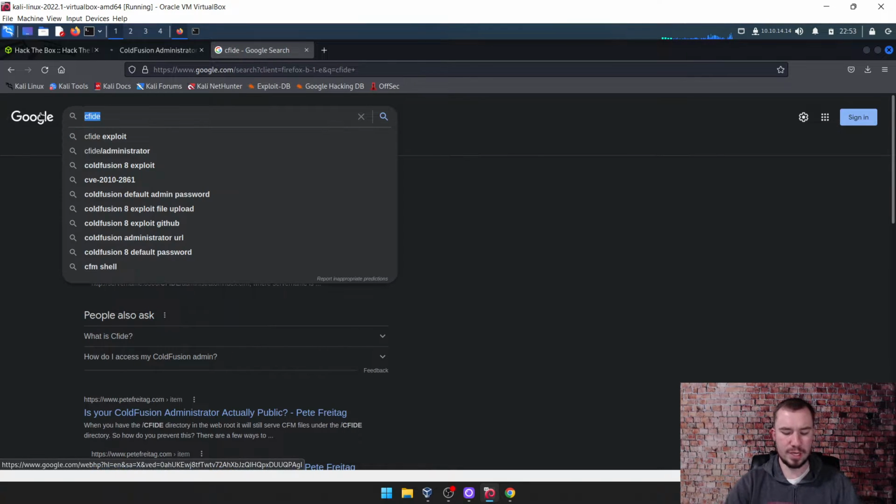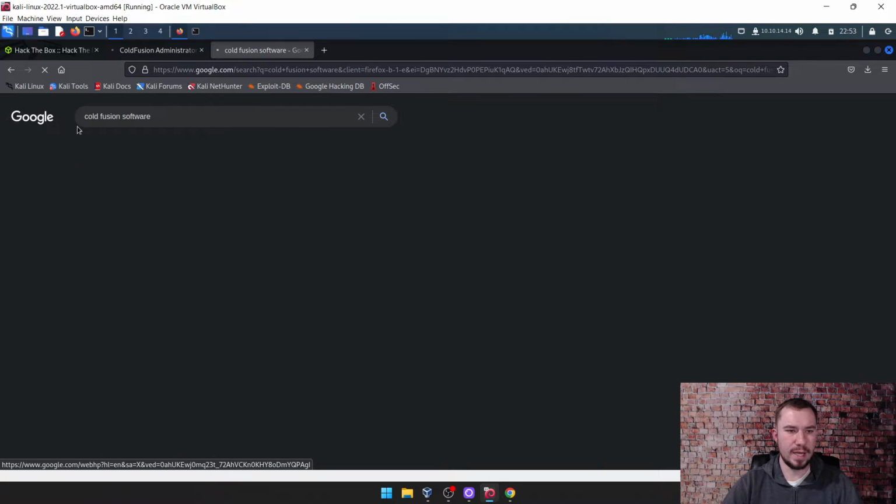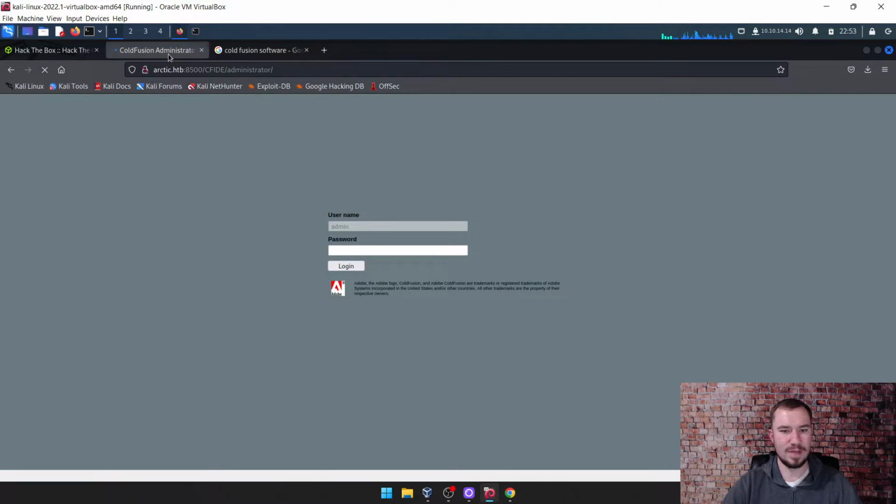if you don't know what ColdFusion is, which is always a good thing to do, just look up what is ColdFusion software. It says Adobe ColdFusion is a commercial, rapid web application development computing platform created by blah, blah, blah. It was originally designed to make it easier to connect simple HTML pages to a database, which is probably one of the reasons it has so many vulnerabilities. We have rapid web application and databases involved. That just sounds like a recipe that is not going to go too well.